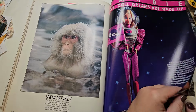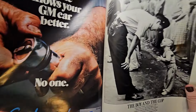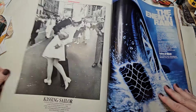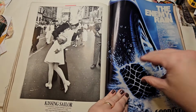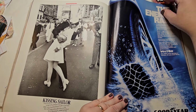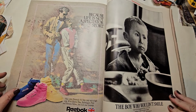Oh my goodness. I saw an ad the other day for Barbie. I was playing a game, so the ad came up while I was playing a game. And they had a dog. And oh, I remember that picture. The Kissing Sailor. And you pressed on the dog and the puppies came out. I just started laughing so hard. Oh my goodness. This puppy's giving birth.